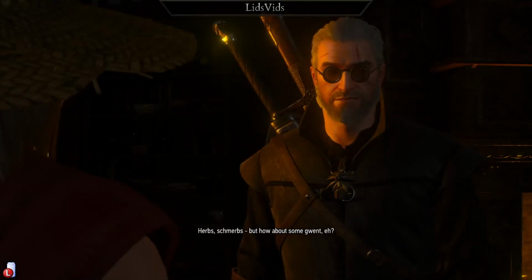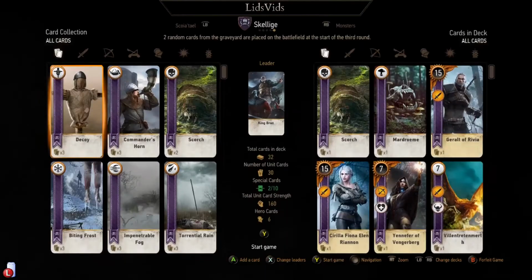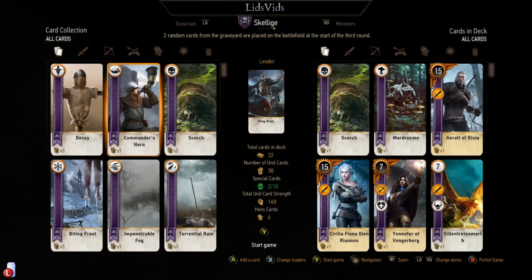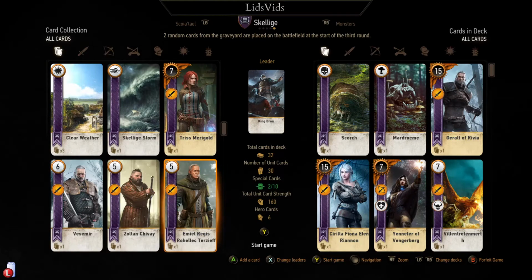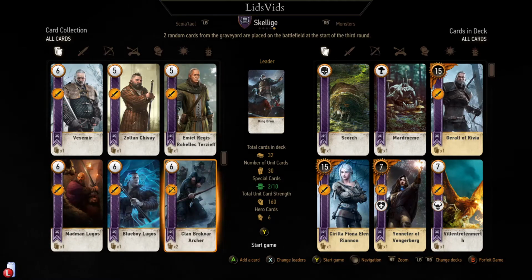Herbs schmerbs. I had some Gwent, eh? Yeah, I never liked herbs anyway. This entire business is just a front to fund my Gwent addiction. Alright, so, I think we used Skellige most recently.